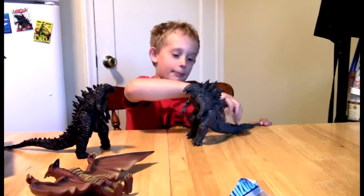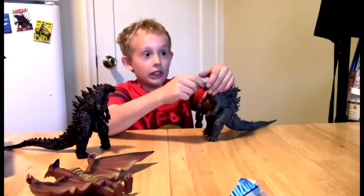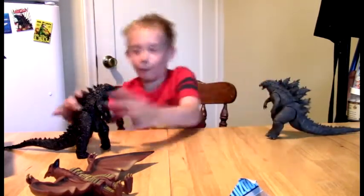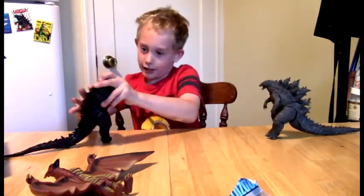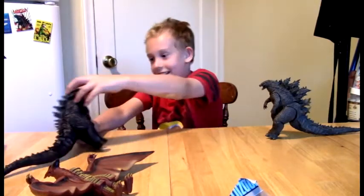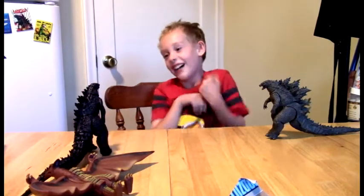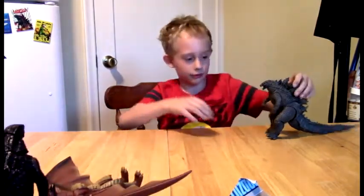All right, guys, but there it is. There's our look. His spikes glow bright blue. I know. That's going to be awesome if we can find that. And his eyes glow bright blue. And he's dead. This Godzilla's dead. His skeleton's right now in the Museum of Natural History. Oh my gosh, guys. So we're going to put him in with the other fossils.